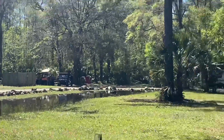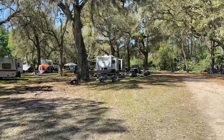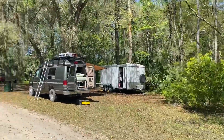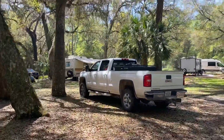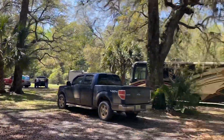Yes, camping back here. Now this is another free site here in Florida. When you get here, you fill out a self-assigned permit for up to 10 days. Everyone has their own little setups here. It's kind of cool. So far, you get your tents, your little campers, your big RVs. Everyone just hanging out.